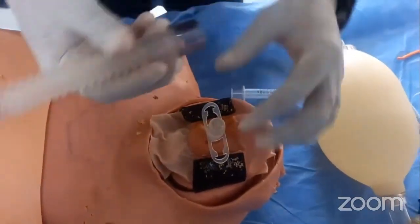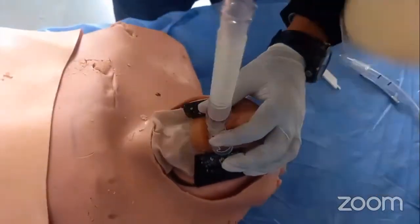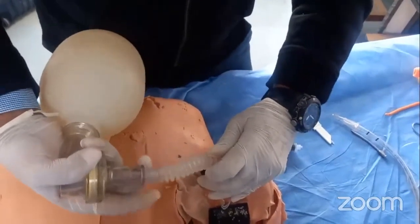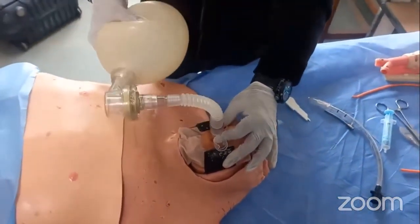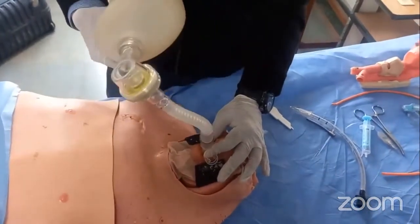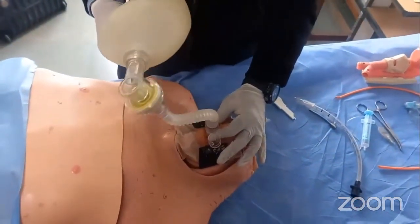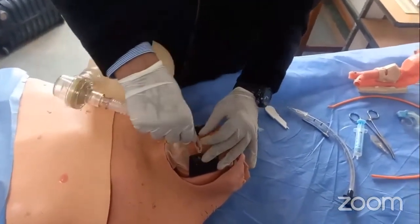First you connect this connector like this, and then you connect the AMBU. If you have ETCO2 facility, confirm with ETCO2. Press it hard, and you will see a chest rise, which confirms the correct position of the cricothyrotomy tube. This is how you do a needle cricothyrotomy. Now I will demonstrate.